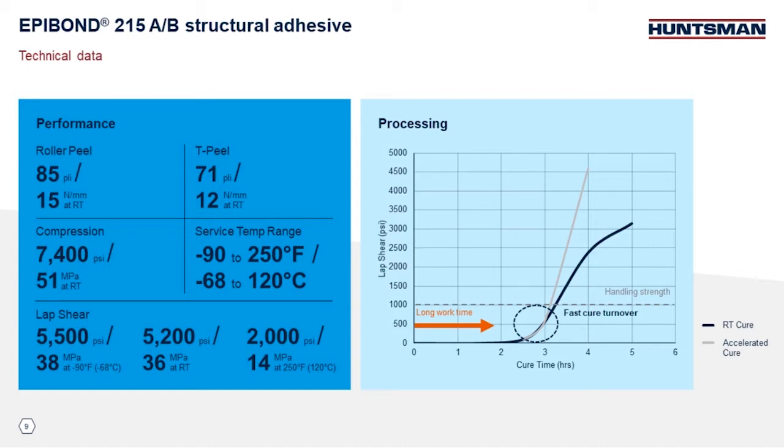So think about it. With that long open time, you can perform more bonding operations or bond larger parts, yet the work can be completed within one shift due to its strength build. Of course, an accelerated cure can also be used. If you look at the gray line, it will reach full cure in 1 hour with an elevated cure of 158 after 3-hour gelation at room temperature. Next slide, please.